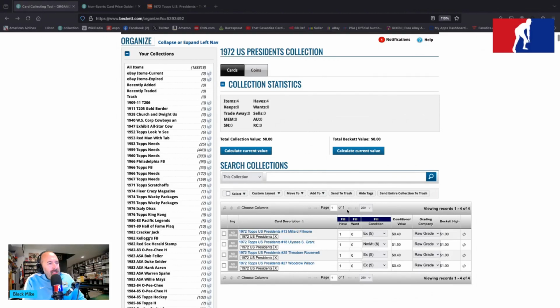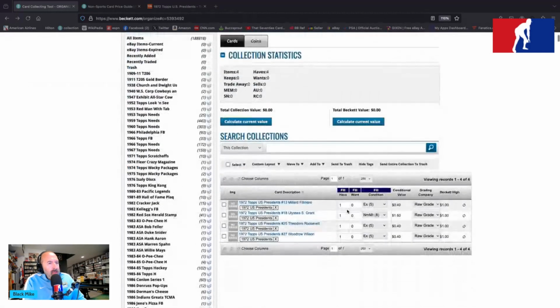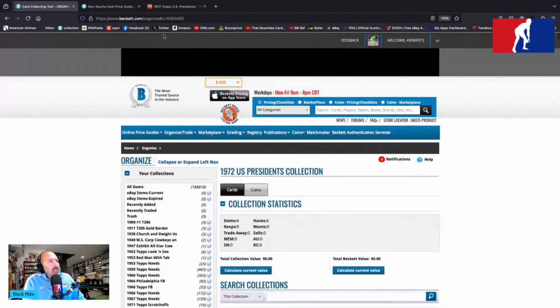But here is the 1972 Topps U.S. presidents. I have 4 of them in my collection. You are not a near mint. You are an excellent mint. Anyway, let's get over to Beckett.